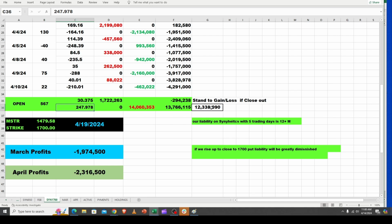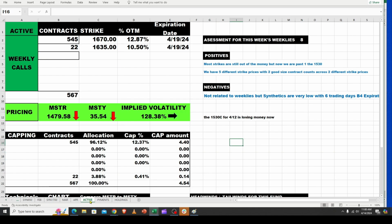But that would knock this thing way down, right? We have to go back and look at what our average price is and all that stuff. But you do not want to lose 12 million on the synthetic. So let's go, Misty. All right, what did they do in adding, right? So they came out and they added, let's go to the April tab and we'll see it.